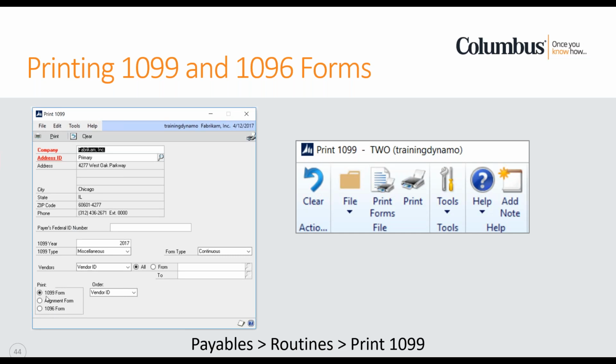So with this set to 1099, we can click on the little printer icon on the right-hand side there to get an edit list to verify what 1099s we're going to print and make sure that everything looks accurate. If we hit the print button on the left, then that will actually print the forms themselves. This is using the menu options.